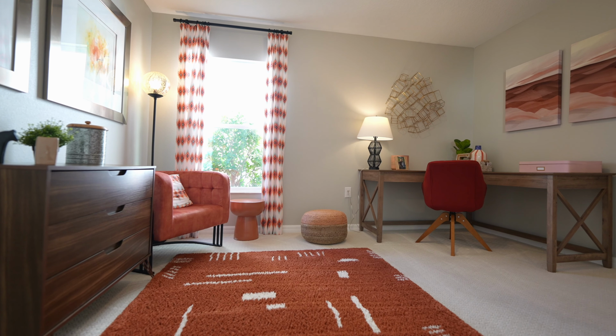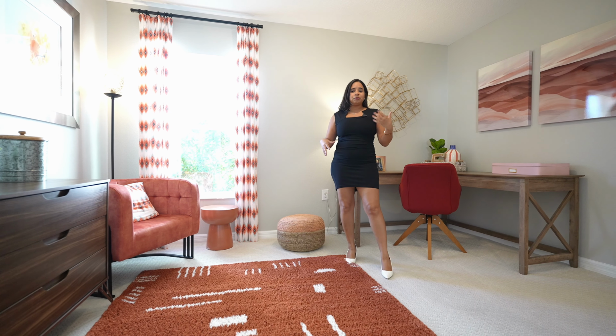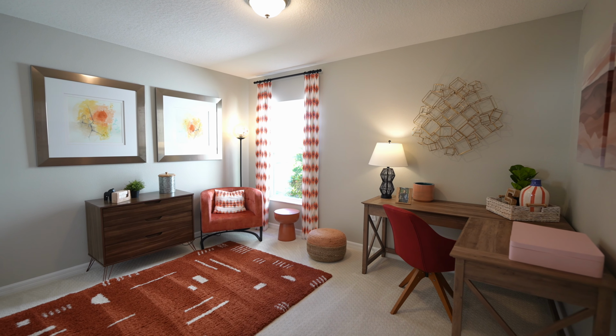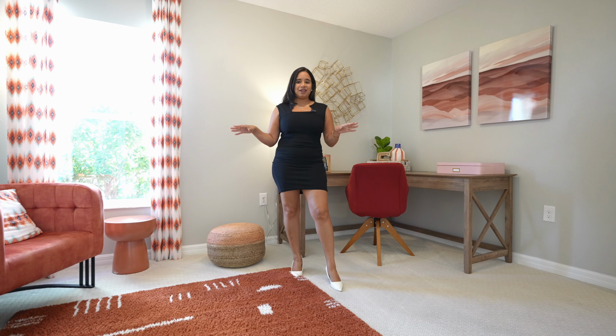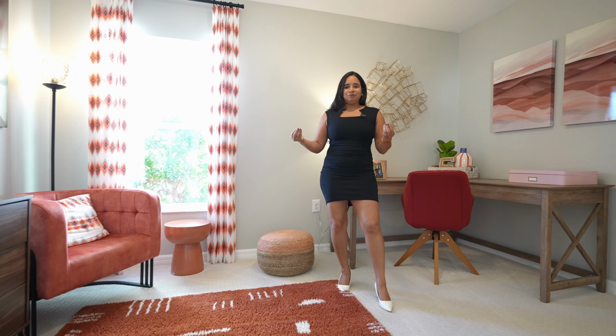Now in this case, this is typically used as an office space, as you can see behind me, but if you have kiddos or maybe you just want to use all the rooms to your liking, this can fit a queen size bed definitely. And if you want to make this into maybe another closet space, just convert it into like a little dressy studio, I don't know, this is definitely a great space. All of the rooms in this home have very spacious closet space, so do keep that in mind.